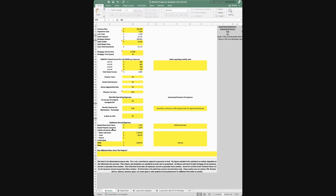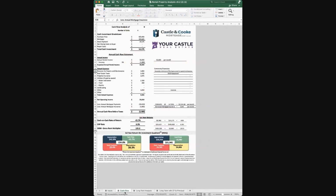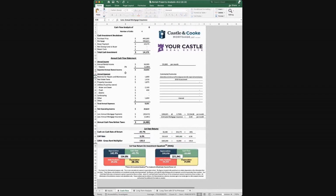Mm-hmm. And then property taxes, we have about 1,400. Property insurance, just shy of 1,900. Utilities, which are typically paid by the landlord in a room by room strategy, of just shy of 2,600 a year. And then we have internet for about 1,650 a year. And he obviously, having done the strategy before, knows what's needed, so it probably made things a lot easier for him to make his decision. Yes. So we will go to the cash flow statement here.